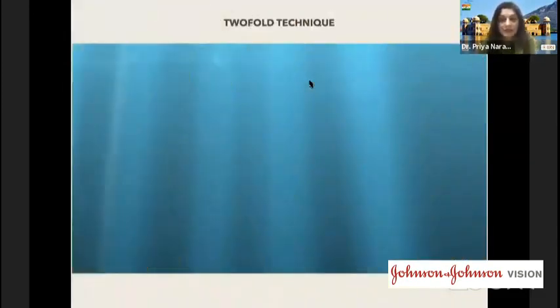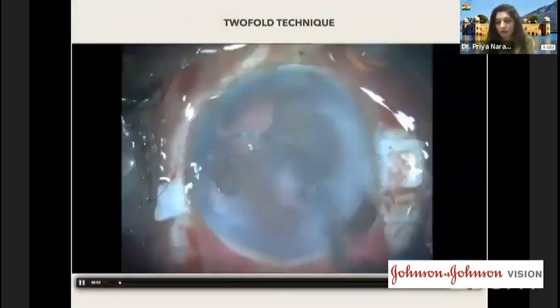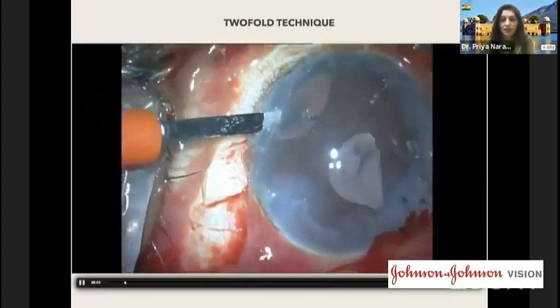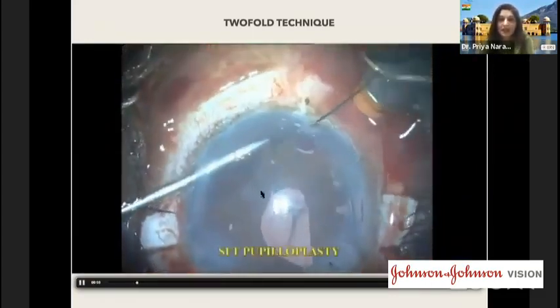You can see the same thing in the clinical video. The animation was made accordingly. So now what you see here clinically is that you have an iridodialysis and you're trying to do that.